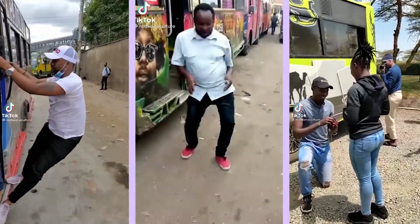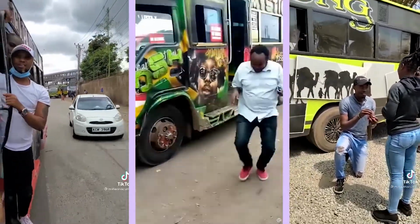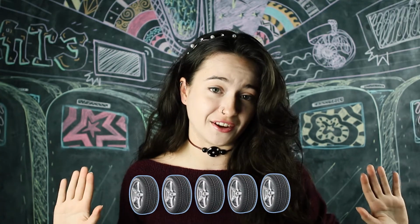Boasting free Wi-Fi, TV screens, and LED lights galore, these buses, depending on the time of day, are anything from chill social hubs to nightclubs on wheels. If you want to understand more about why that is, you can check out my previous two videos, where I explain the phenomenon in more detail and critique the artwork as well. But today, I'm finally going to listen to your requests and focus on the interior design instead. Forget the MOT, this will be an overall vibe check. I'm so sorry. And I'll still be rating things out of 5 tires.